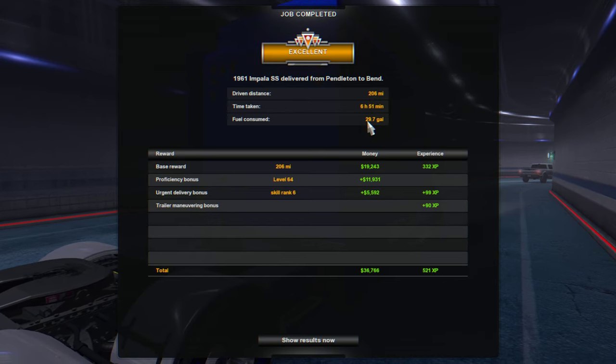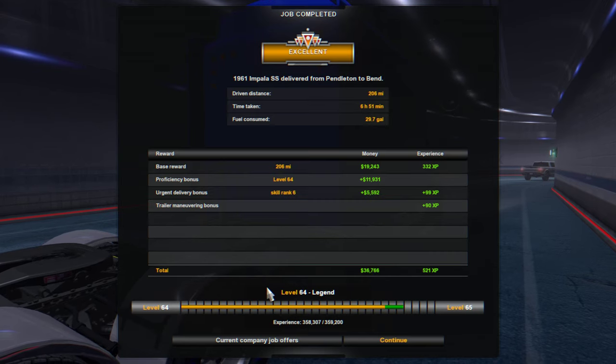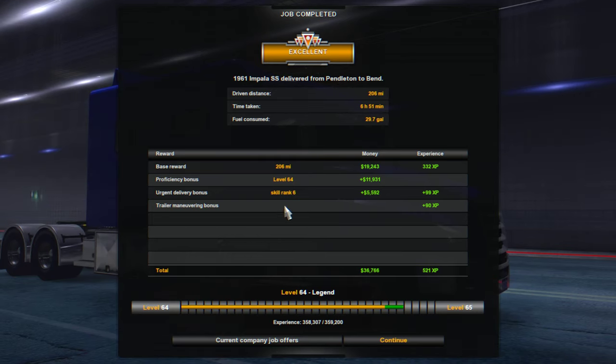206 miles, 6 hours, 51 minutes, 29.7 gallons of fuel, $36,766, level 64, almost 65.